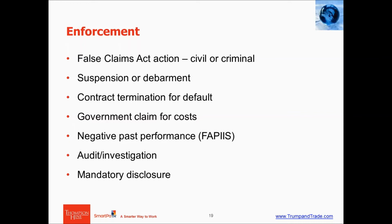Next down the list, we have contract termination for default. The government retains the unilateral right to terminate a contractor for default. So again, the government has some knowledge that the contractor is violating the terms of a contract, included in its remedies is the ability to terminate that contract for default, which allows the government then to go out, reprocure whatever goods or services that it's buying, and go after the contractor who's been defaulted for excess reprocurement costs. So again, it can be a significant financial penalty for a contractor.